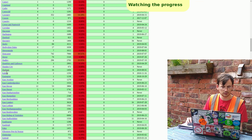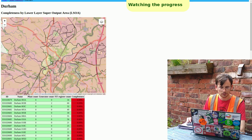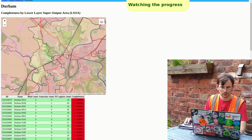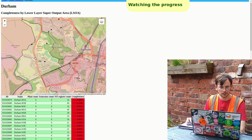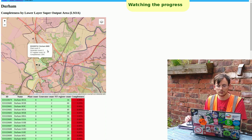And we can click that link that says Durham, and it takes us to a specific page. Now this page only updates each night, so that's why the ones I mapped in the video aren't counted here. But I've been doing some already. So it's able to break it down into smaller areas, and we can turn on the layers, the OSM objects, and see these are some I've been mapping. And if we click this area, it's just a statistical area. We can see that 8 rooftop solar panels have been mapped, but the register thinks there's 32. So I managed to find 25% of them.